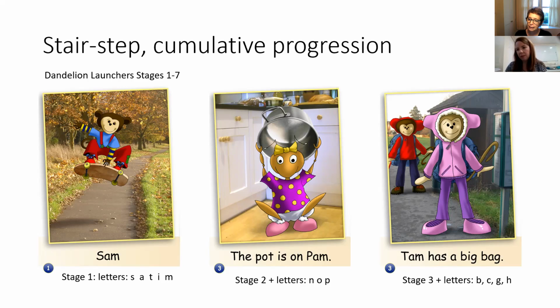And this is really, really important in the beginning stages, till you just create your solid foundation of phonics before you move on. So this is the example of cumulative progression in our books. And this is the Dandelion Launcher series for very beginner young readers.